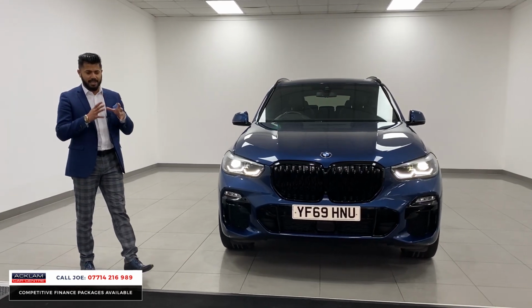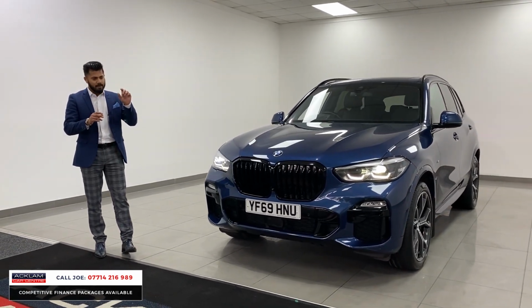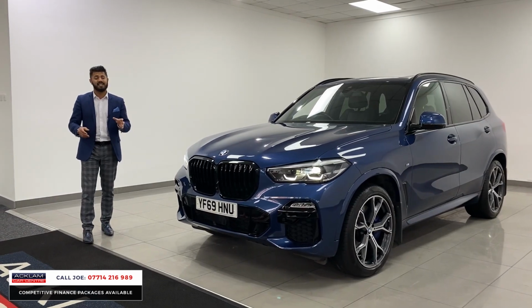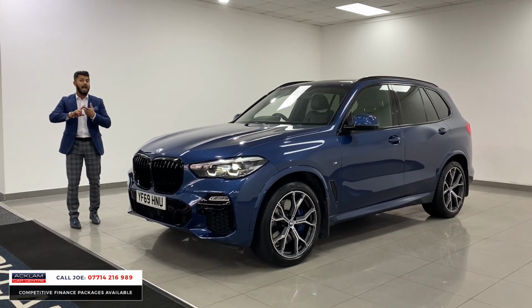Now whenever I've sold an X5, normally it has fabulous specification, but there's always something just missing. A lot of people ask for this, this and this, has it got that and has it got this? And 9 out of 10 times it's got most of it. Now this one I'll go through as I go around it. Obviously it's an M Sport.